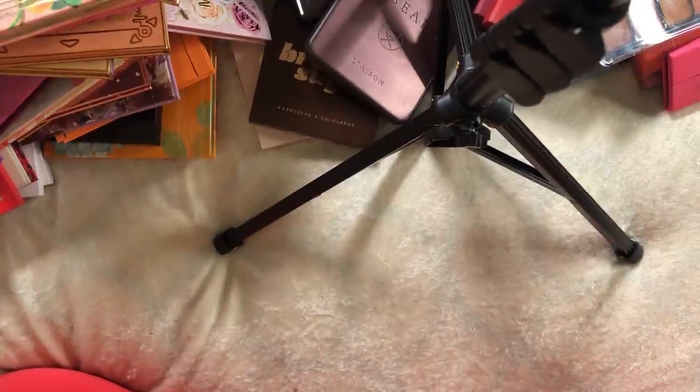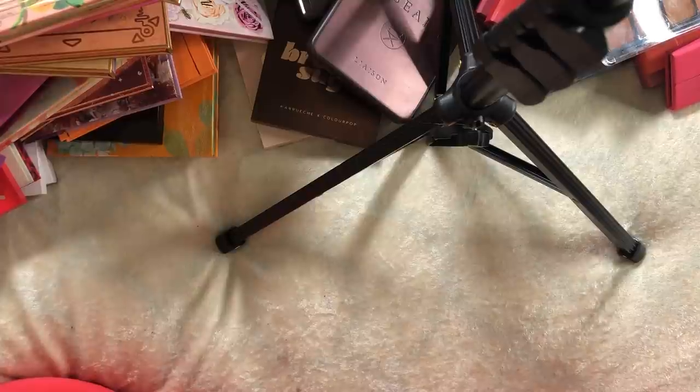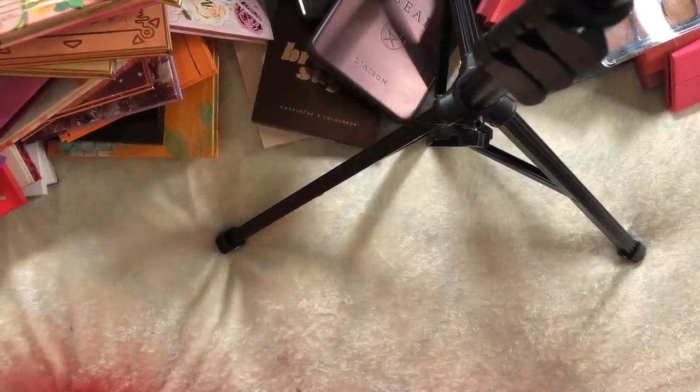All right. I am running out of battery, so I got to get through this really fast. So less talking, more showing. Okay. Milani.